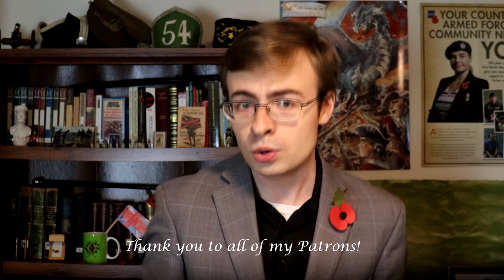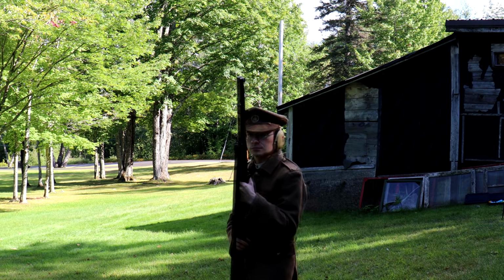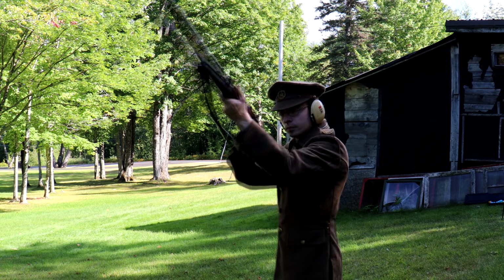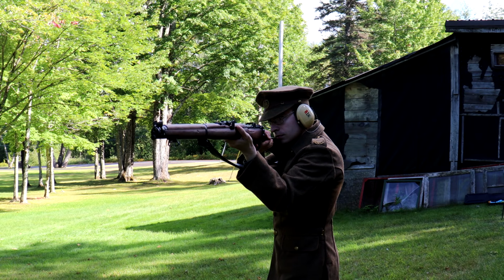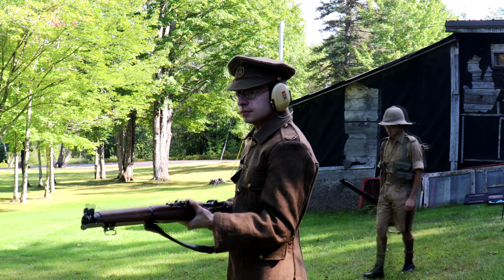I actually went to a firing range a few weeks back with some of my reenactor friends where I thought it would be fun to demonstrate exactly what I mean by all of this. Here you can see me firing a blank round out of my British Short Magazine Lee Enfield rifle from the First World War. And then here you can see me firing a live round. The difference there is obvious. The live round jumps back on you a whole lot more.